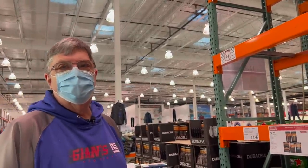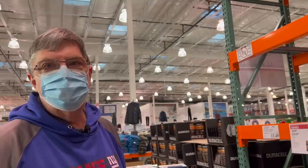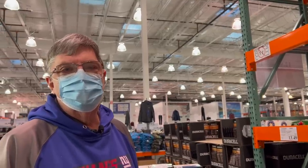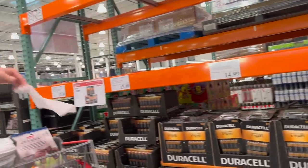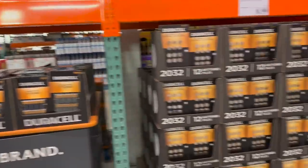And something we will also address, there's a reason why we're wearing masks, and we've been wearing masks for a long time. Right now, in the state of Indiana, we are in the red. Yes, and I am also walking around with a wipe to wipe things down before I grab them.